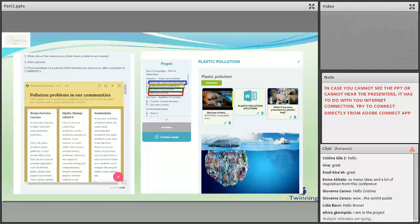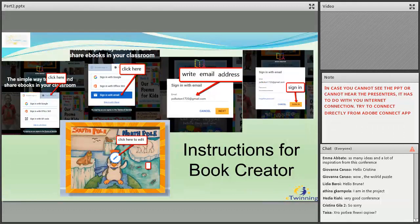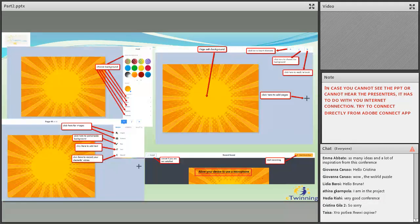As we can see here, they wrote in the Padlet, they created pages and sub-pages for the transnational teams, plastic pollution as far as we can see here. Then we have the students starting to write a story chapter after chapter. Each chapter was divided into parts and each nation had to make a comic following the given procedure. And all the strips were uploaded in Book Creator. They gave also instructions for the Book Creator. Here are the instructions that the teachers used.